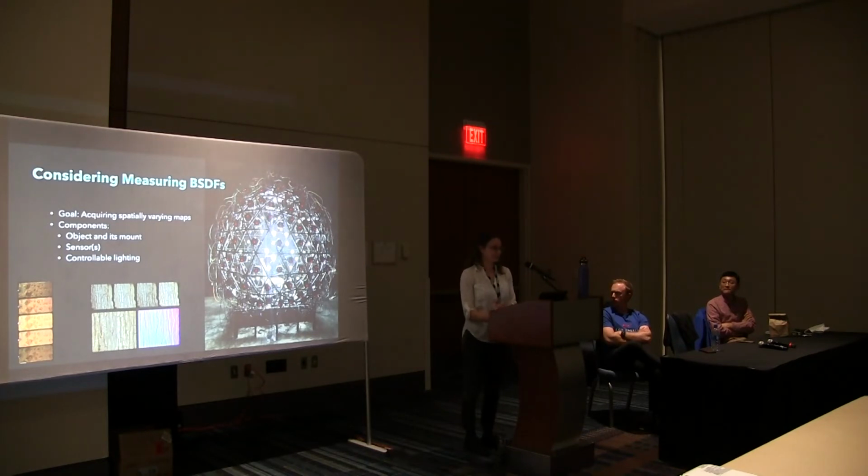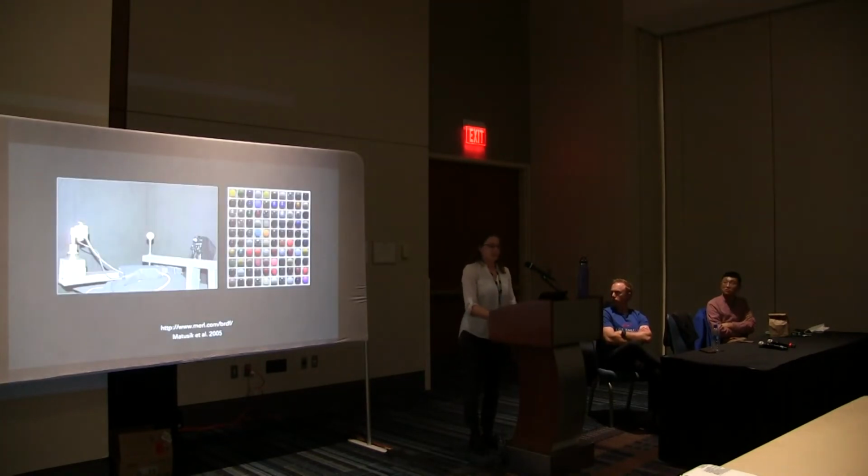It should be stable and still. And some sensor. In our case, we're using cameras, but there could be other devices like spectrometers measuring particular wavelengths and intensities, and highly controllable lighting. One very significant work in material studies for graphics is the MERL database, where they measured reflectance models from actual spheres of materials. That was a trick they used to get a bunch of different angles with one image. We'll talk more about that later.